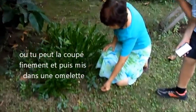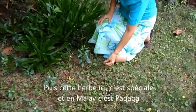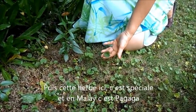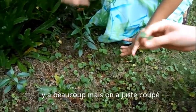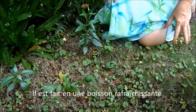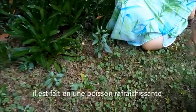And this grass here is a special kind of grass. We call it in Malay pegaga. There's lots of it, but we just cleared it. It's a very cooling drink. Usually people take it to refresh themselves. Oh, okay. Make into a drink.